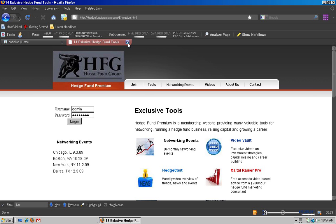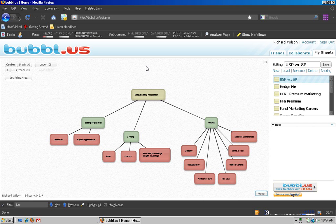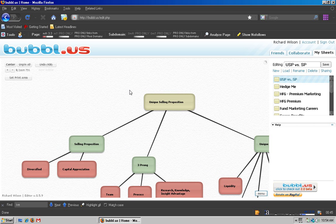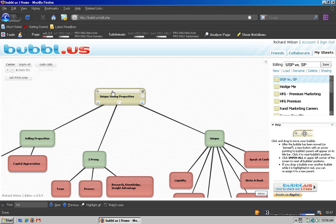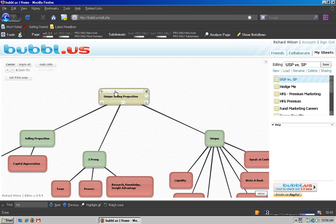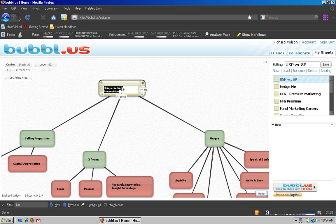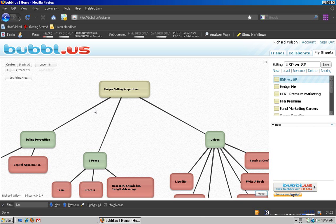So to get started, let's go over to our mind map here. You can see I've drawn out some of the structure of what we're going to be talking about today. It all centers around having a unique selling proposition for your fund. This website is focused on hedge funds, but it could be a CTA fund, mutual fund, or private equity fund. Very similar needs in terms of defining a unique selling proposition.